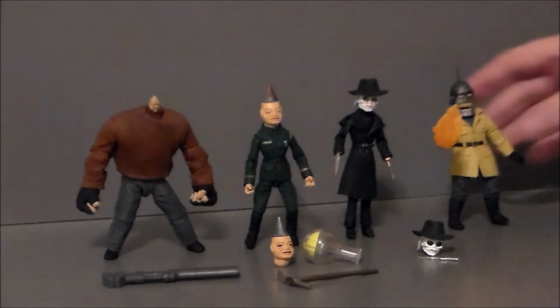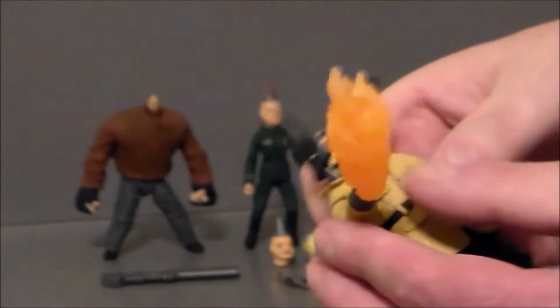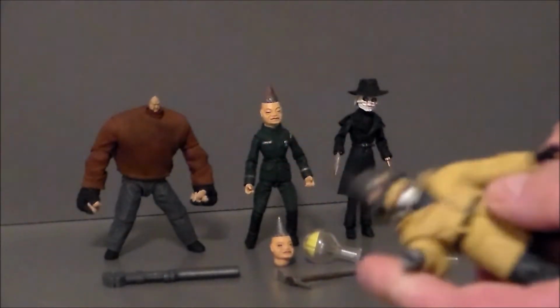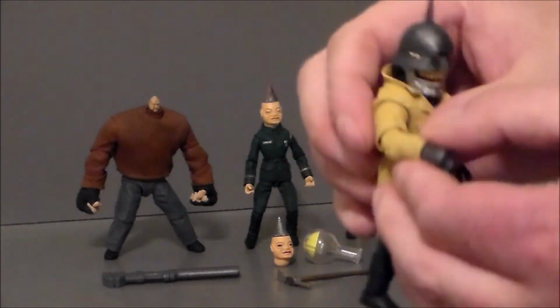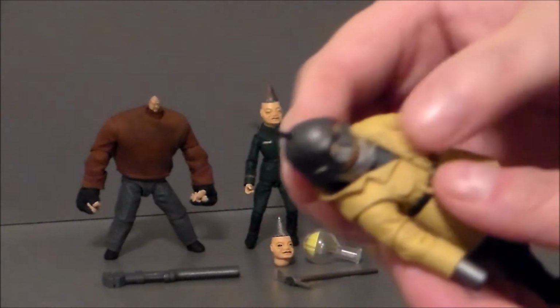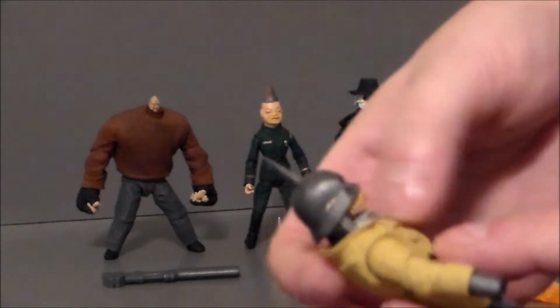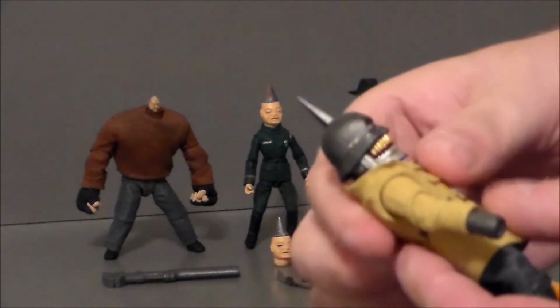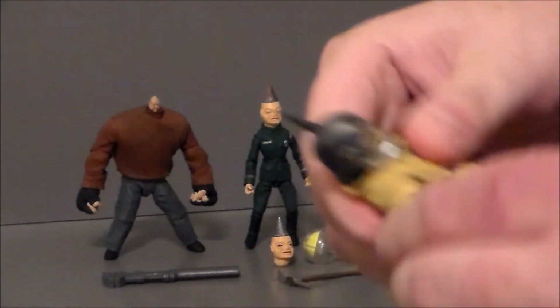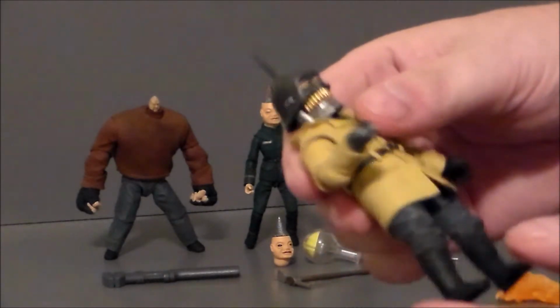And then we have Torch, my favorite, if not the best of the group. Love this flame effect here. It does pop off. You can move the arm down, which is very cool. And then he's got a hinge joint on his jaw that moves up and down, which is awesome. Absolutely love that. The head does move back and forth on a ball joint. He's got waist swivel, arm swivel, elbow joints, all that good stuff.